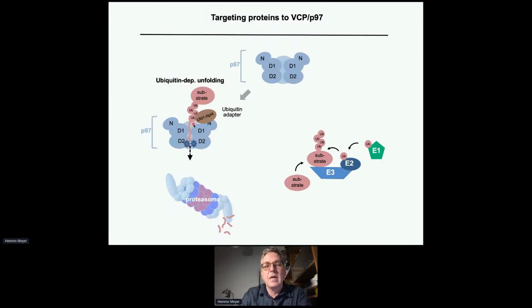and unfolds the substrate. So we identified this UFD1-NPL4 adapter, but most recent data now suggests that these substrates are grabbed by the ubiquitin, and ubiquitin is the unfolding tag, and it's the first that is translocated through this pore. The protein is then ejected at the rear side of the D2 pore of P97, and in most cases, but not all cases, delivered to the proteasome, where the substrate protein is then degraded. So why is P97 required if the proteasome itself has AAA ATPases?